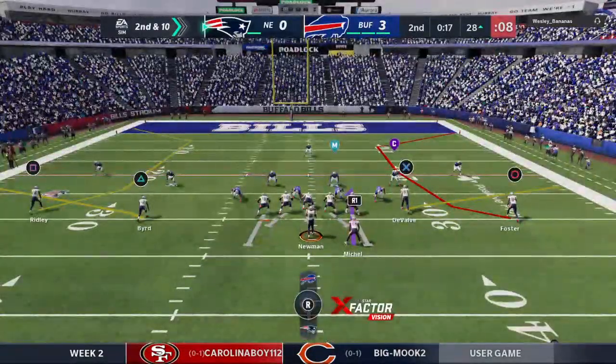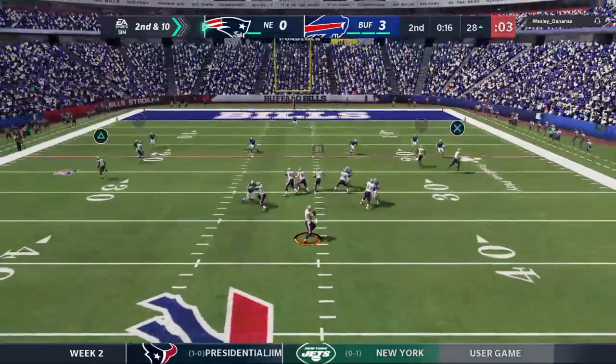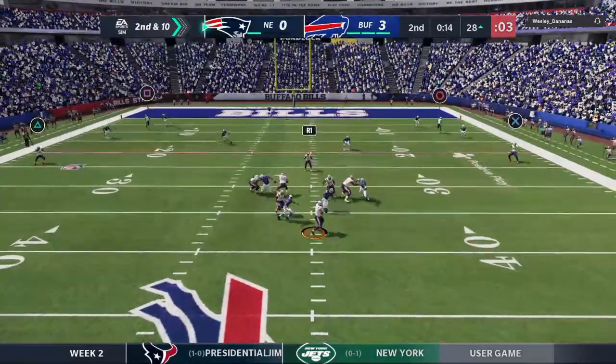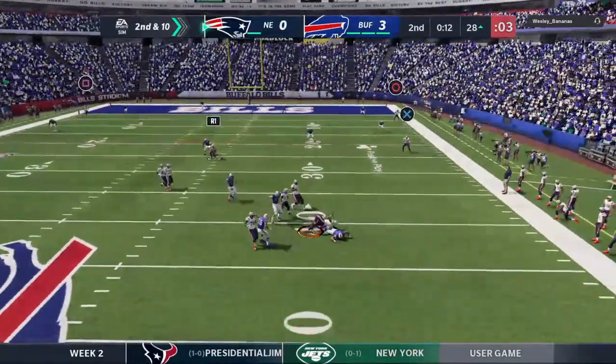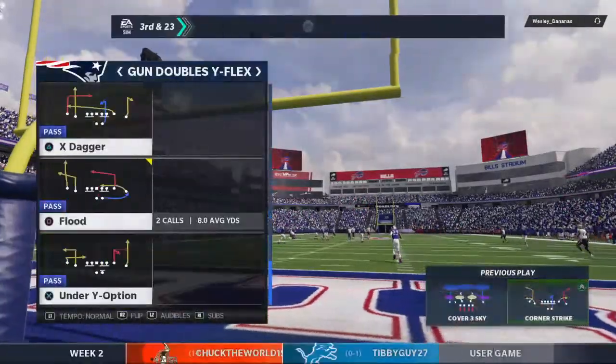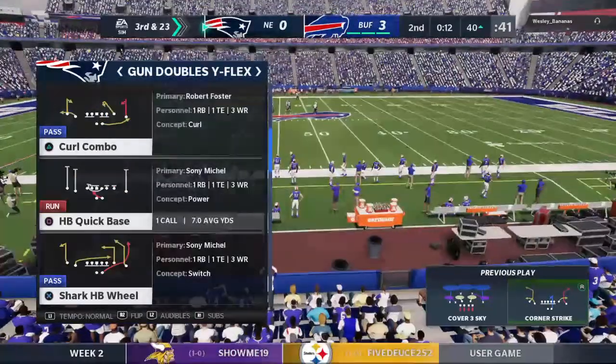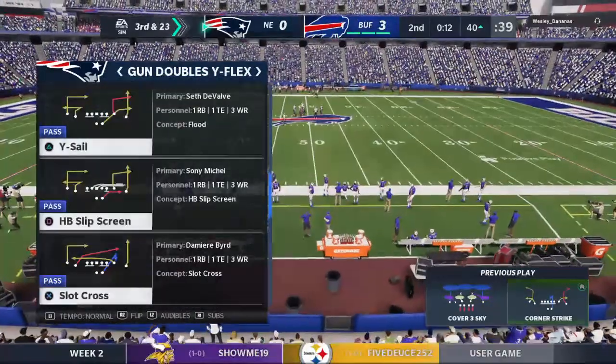Second and 10. They'll look to throw again. Eluding the pressure, and he can't get rid of it. He's taken down. The Patriots will take their third and final timeout as they'll stop the clock with 12 seconds to go in this first half.